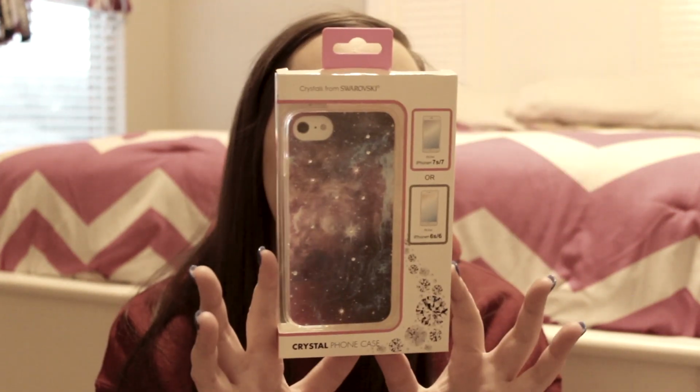Then they got me this crystal phone case, and it's like a galaxy with little crystals on it. And I think that's going to be really cool on my phone. I just got this pink case or whatever, so I won't change it for a little bit. But when I do, this is going to be perfect. It's so pretty.